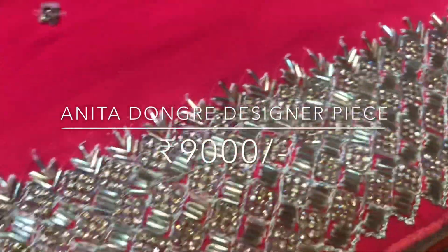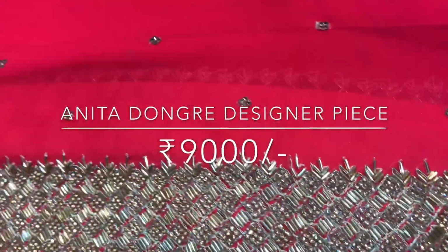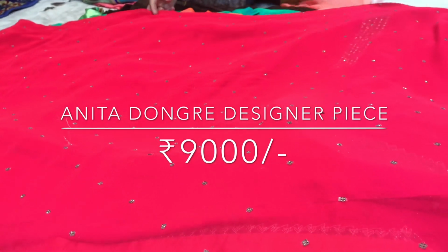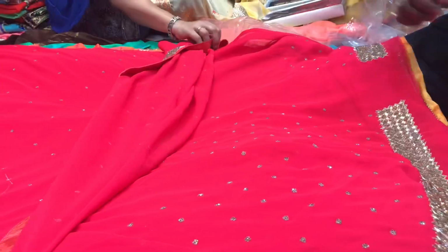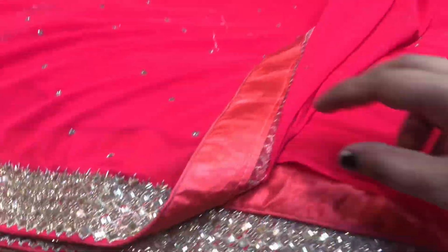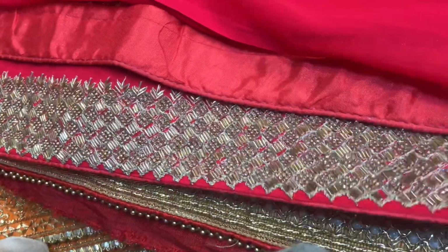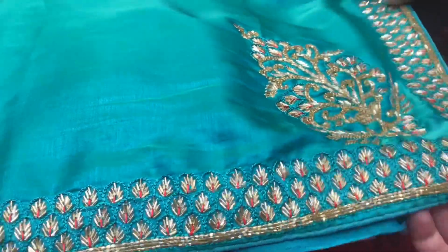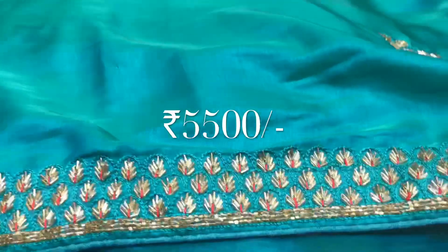Wait, this shop will not only provide you traditional attire but also help you to choose some sarees from your favorite designer. Like this saree is an Anita Dongre design worth rupees 9,000. These all are designer replicas of Manish Malhotra, Ritu Kumar, Sabyasachi, Tarun Tahiliani, Anita Dongre, etc. and you will get them at much cheaper rates.